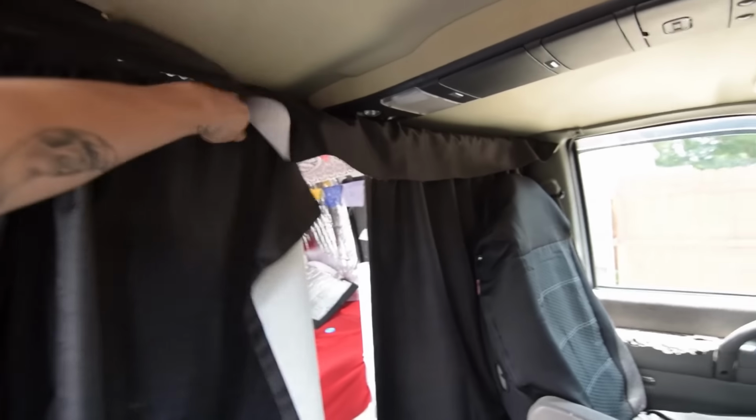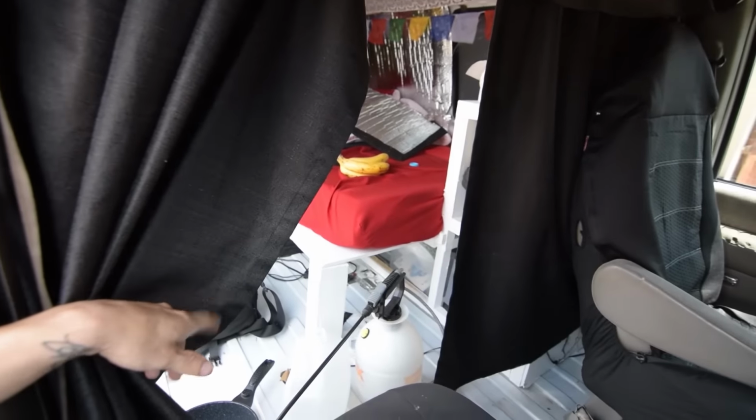So I turned this passenger seat around so that I have much more room to just hang out in here, and this curtain comes all the way open. And then I can use my fridge when I put it back in for a footstool or whatever.